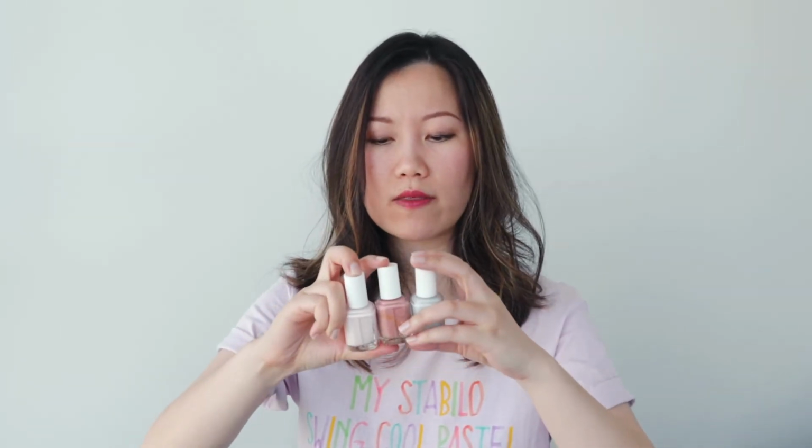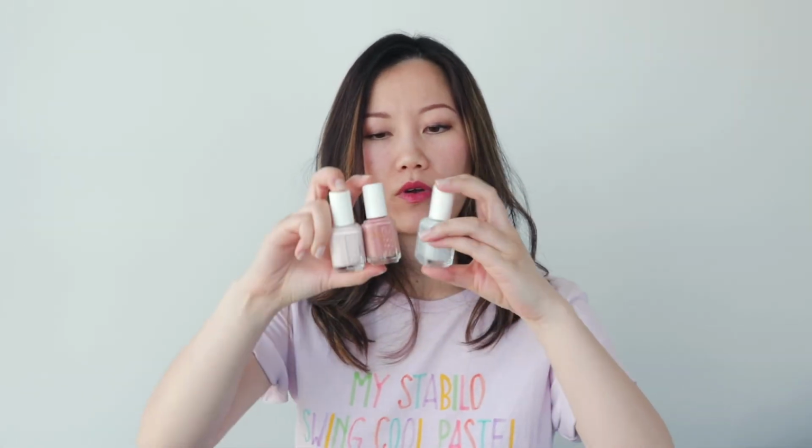Alright, let's go to our last product, and this is kind of a hit and/or miss, which is annoying. So I'm going to talk about the miss, which is the ESSIE Treat, Love and Color nail polish collection or series, if you want to call it. I actually have quite a few of the colors, and some of them work better than others, and I don't know why. So I pulled out a few just to show you. I actually have more colors than this, and there are more colors in the collection.